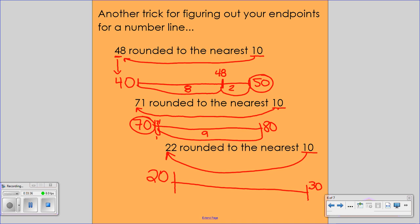Here's my number line. Where's 22 going to go? Natalie, I put 22 on my number line. You put a little mark. Pretty close to 20. Is it going to be right next to 20? No, because you need 21 in there somewhere. Pretty close. We good? Two number jumps. 22 to 20. 22 all the way over to 30.